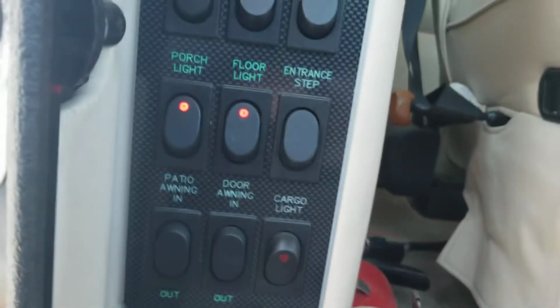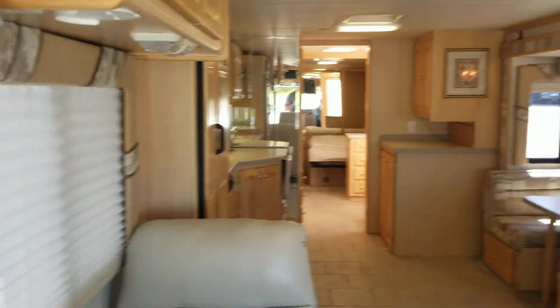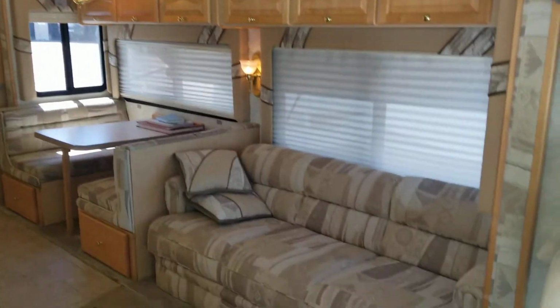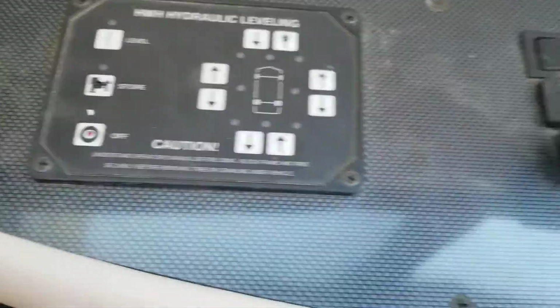A couple steps up, and right when you walk in to your left, got your control panel for battery disconnects and lights. And then here's kind of the first look at the coach. Let's start up front here. Got your leveling jacks right there, step cover, auxiliary start. The air's pumping up, but I wanted to show you the miles.